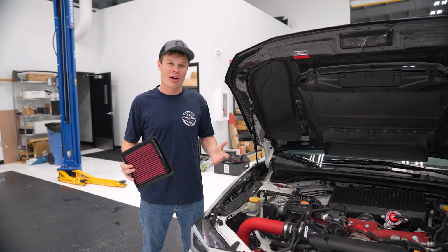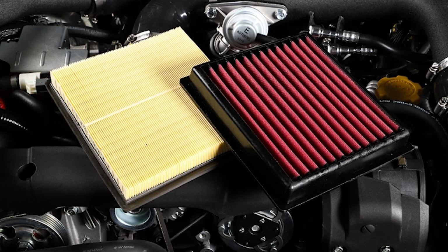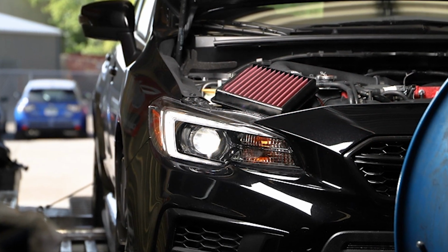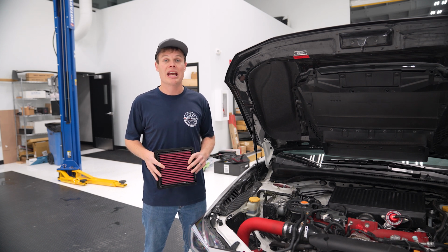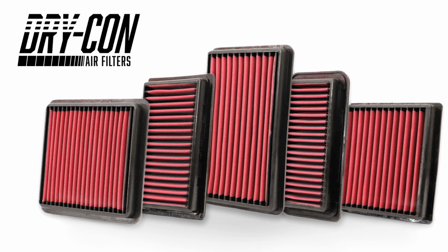Now, I'm not sure, to be honest, if you're gonna see huge power gains from changing out your air filter, but this does seem like a nice upgrade over your OEM air filter, so if you're due for a change, you might wanna look into one of these. It's also gonna give you a long service interval, about 20,000 miles, and when you are due to service this thing, you are able to clean it, wash it, and reuse it.